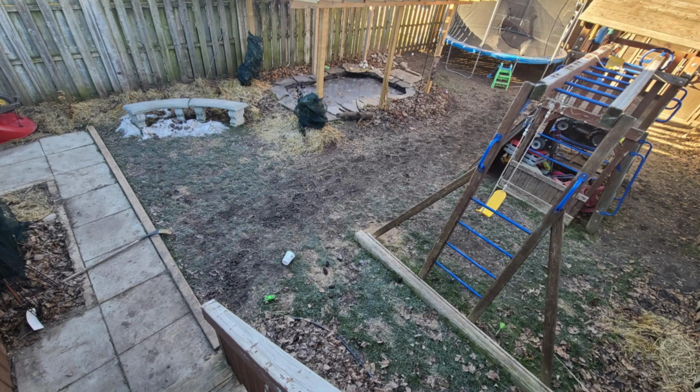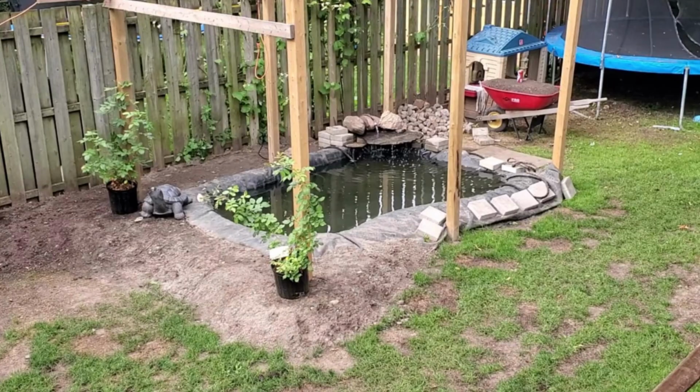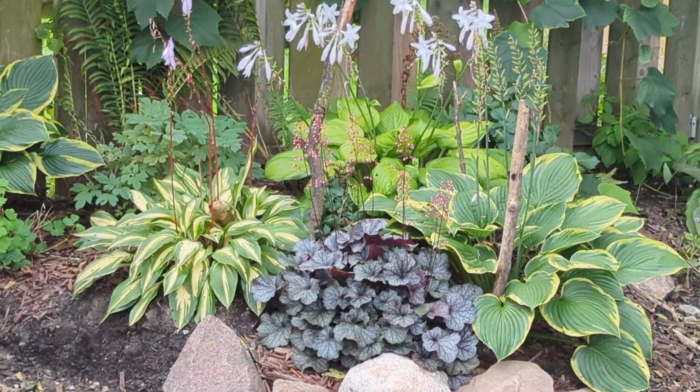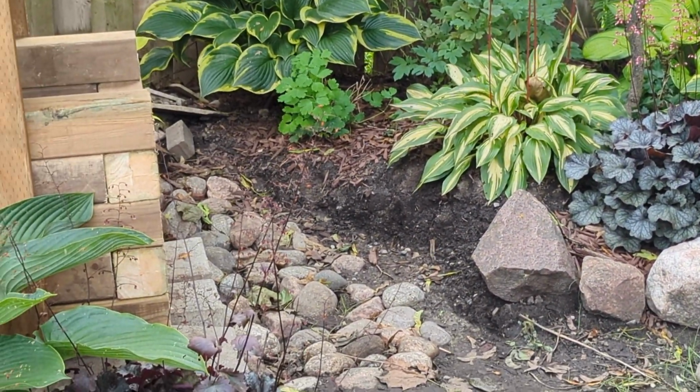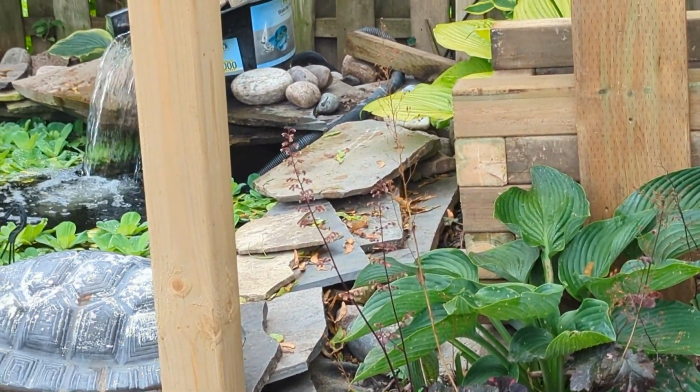Well, we started the pond about a year ago, and we've made a lot of changes. So every time that we change it, we kind of restart the clock on when it was born, essentially. So realistically, it's only been up and running for, I don't know, 8 months, 9 months. And we've just really worked at it slowly. We're trying to figure out stuff that we want to do to it.